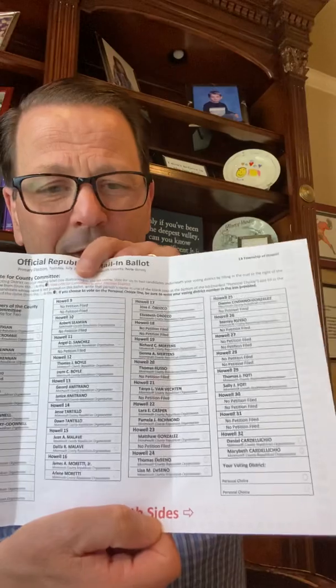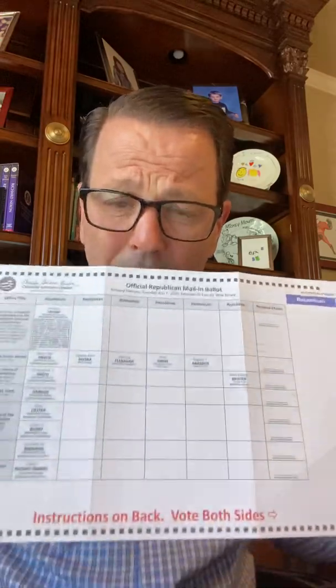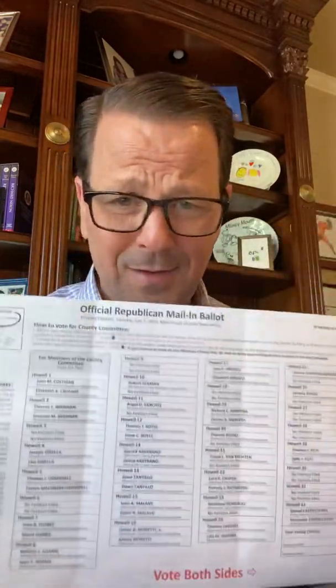And if someone does have a personal choice for their voting district, you can see here at the very, very bottom, if we have an open county committee spot and they were in a particular district and they wanted to put in their name, this would be the place to do that. So if someone wanted to have a write-in in my district against me, they would go down and put their voting district, and where it says personal choice, the name of the individual. Okay? So on the front side are all of the official candidates, and on the back side are the individuals for county committee, district by district.